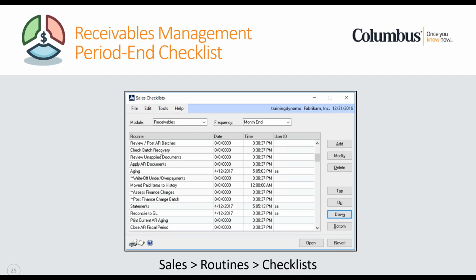So check batch recovery is one of the options here. If I double click on that, it would pop me right into batch recovery. I could verify everything looks good and is clear. And then what would happen is after you get out of that screen, this will reflect that you went into it. So this check batch recovery would now say today's date and time, and you'd see SA or whatever user I'm logged in as.